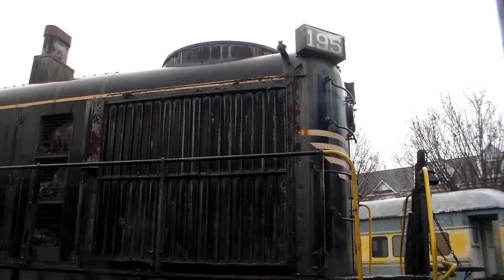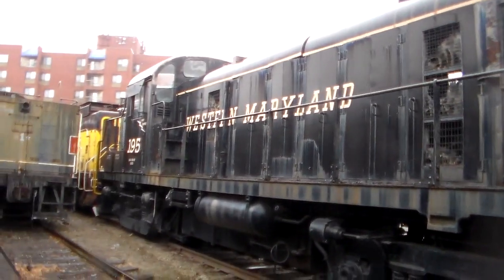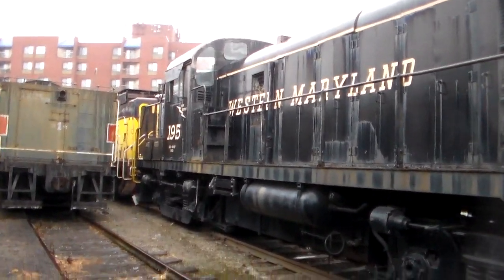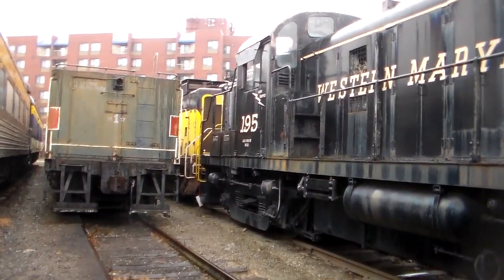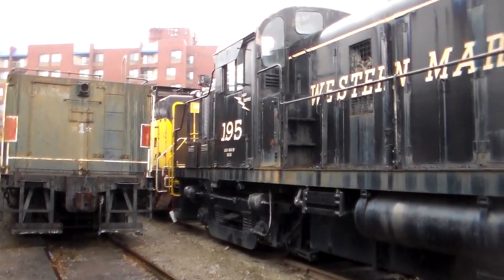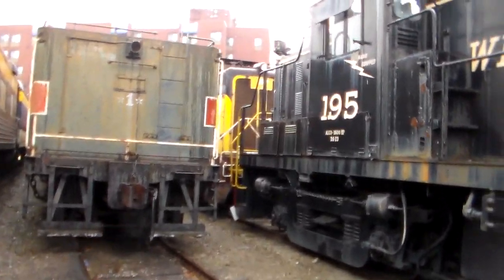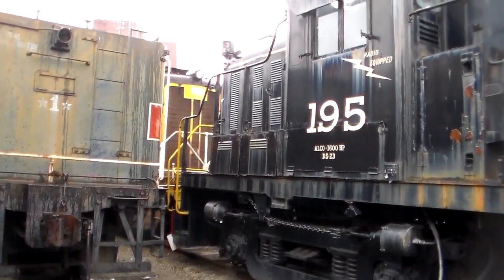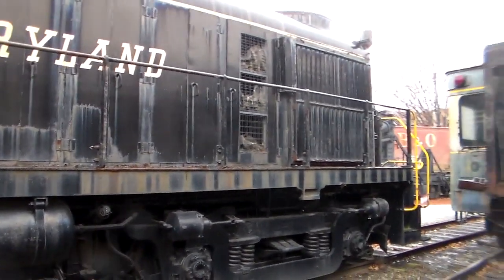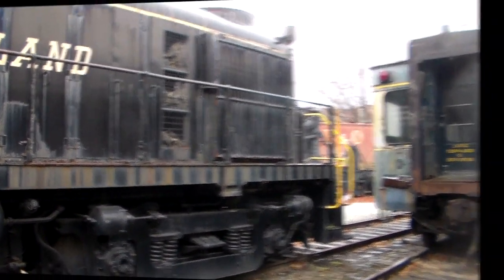This locomotive here, Western Maryland number 195, is an Alco RS3. This was probably built during the late 40s or early 50s for the Western Maryland. It's a 1600 horsepower locomotive, road switcher type. And this was widely used by the Western Maryland up until the 1970s, when the railroad was actually purchased by the Baltimore and Ohio, or merged into the Chessie System.